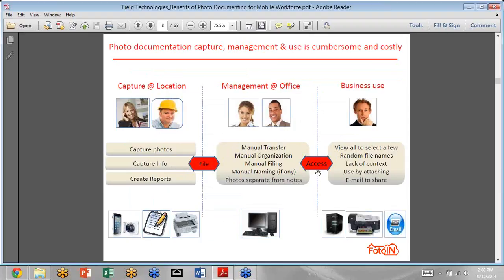If you want to have an organized photo documentation archive, there's a lot of manual work that goes on. If you use cameras, you're doing manual download, upload, organization. If you're doing any naming of the files, again, it's done manually. And even if all of that ends up on the server, usually you have separate files that are very hard to use on the back end, in terms of, again, saving time versus causing you to spend hours to put the pieces together.